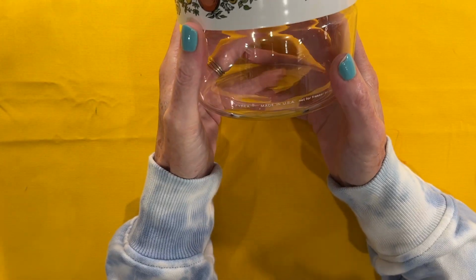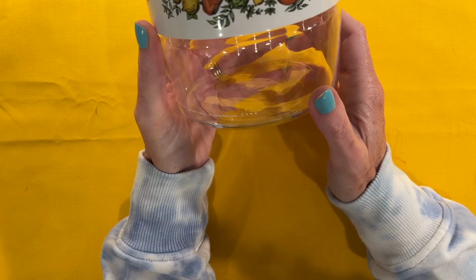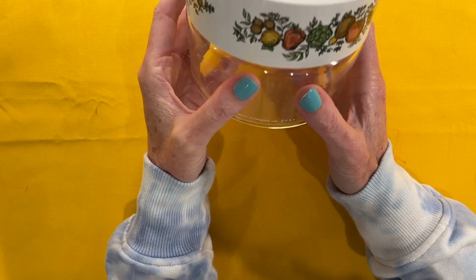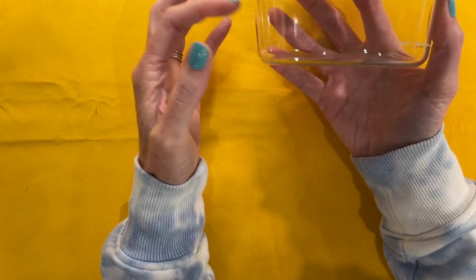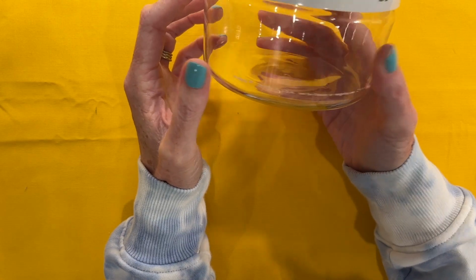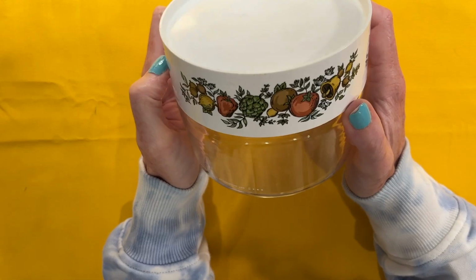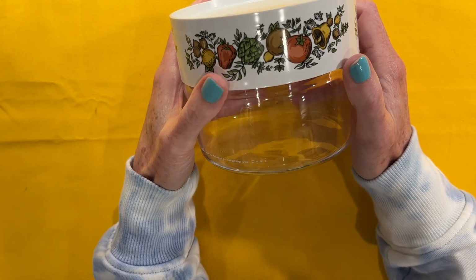At the same yard sale, look what I found. One of the Pyrex canisters. This is from the late 70s through the late 80s. I think the pattern is called Spice of Life. I will not use this in my kitchen. I will use this for storing journaling supplies. I don't know what yet. It will be determined later, but it was 50 cents, so I got this. I think my mom had a few things in this pattern, if I'm remembering correctly.